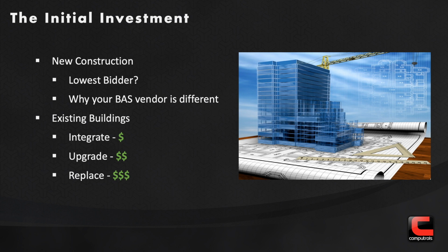But if you're in a scenario where you have outdated technology, let's say you have pneumatics or your building automation system is causing your building occupants discomfort, this may be your best option.